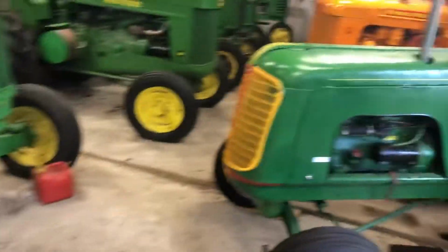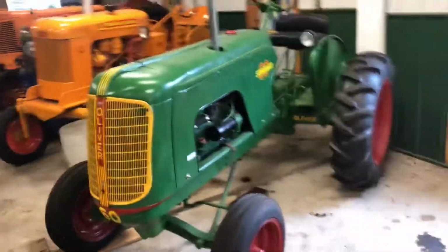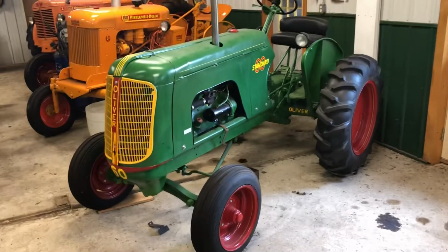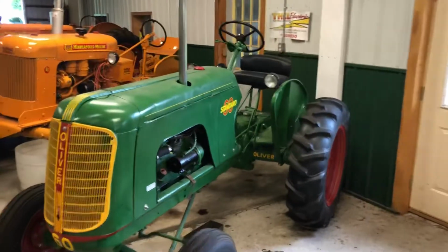And then going down the other row, this is an Oliver 60 Standard. Yeah, I think that's probably one that I painted. As you can tell, it's not a very good paint job. It's kind of dull, but I'm not the greatest painter, but I try.